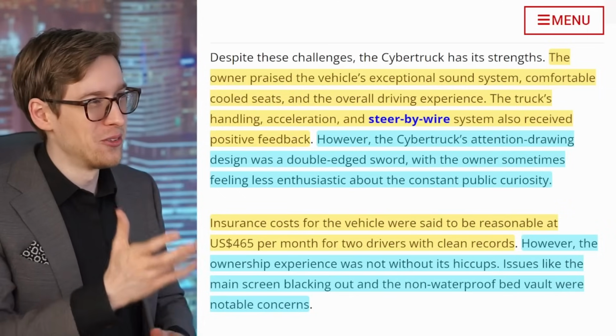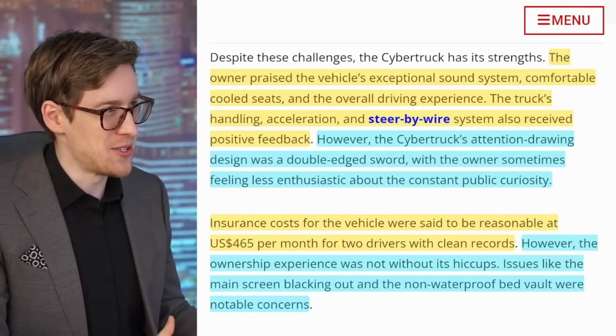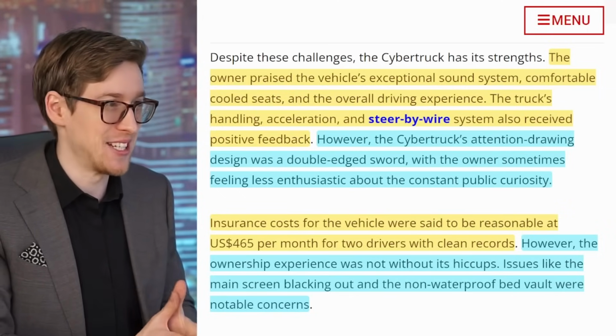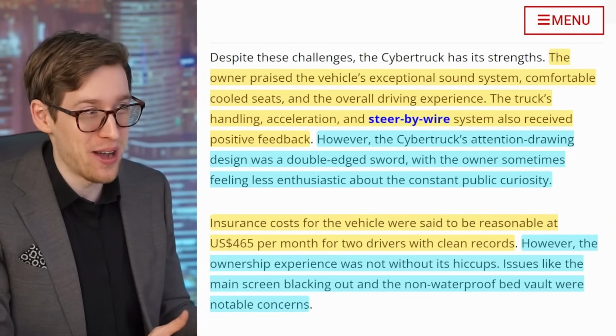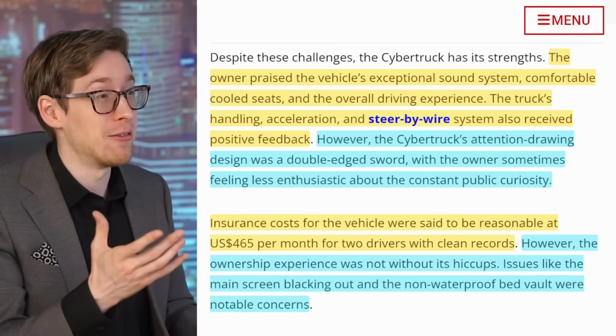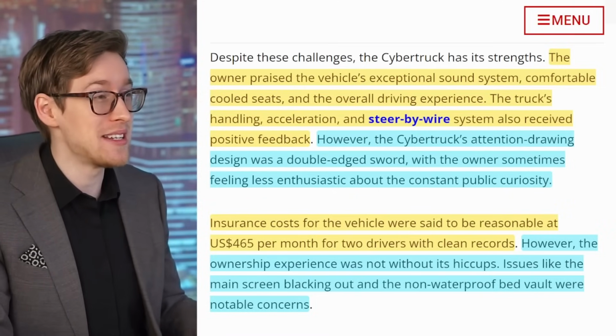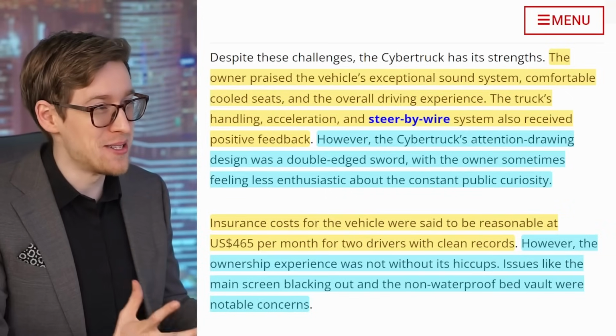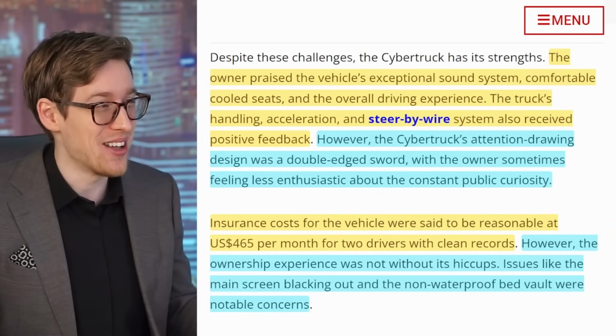The owner praised the vehicle's exceptional sound system, comfortable cooled seats, and the overall driving experience. The truck's handling, acceleration, and steer-by-wire system also received positive feedback, which is what we would expect. However, the Cybertruck's attention-drawing design was a double-edged sword, with the owner sometimes feeling less enthusiastic about the constant public curiosity.